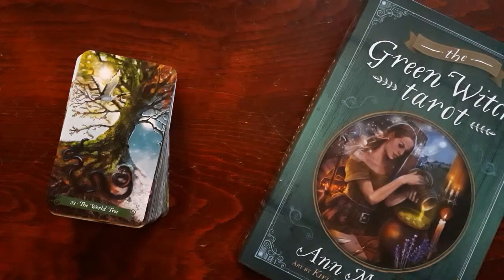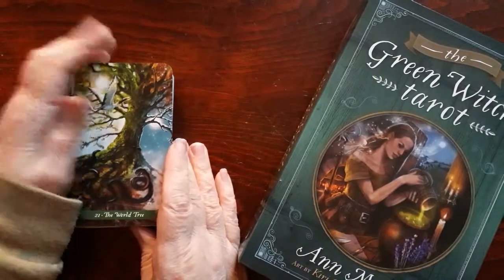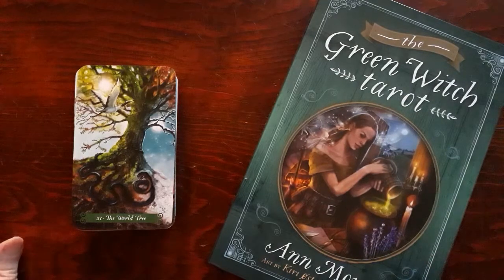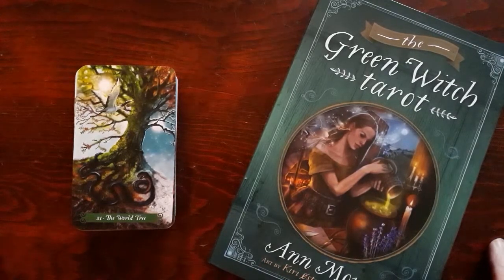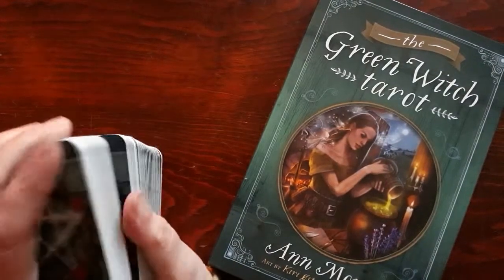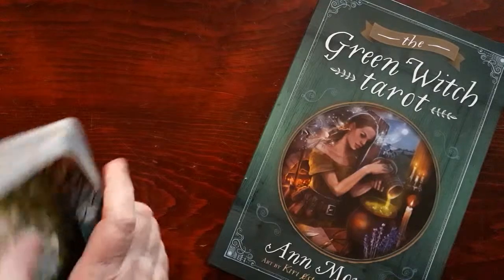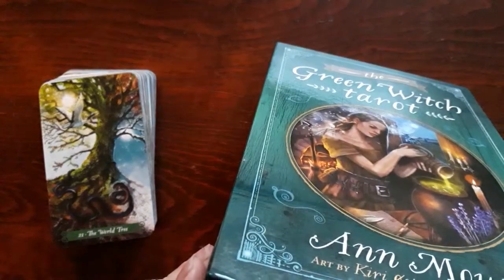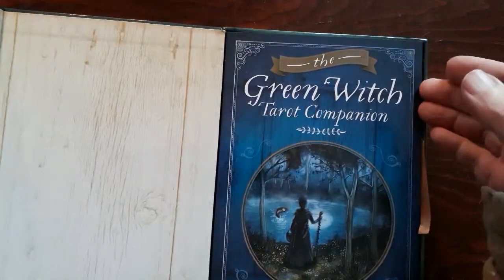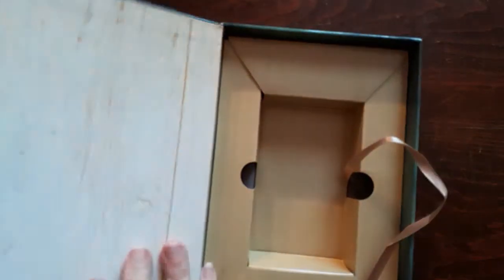So there's lots of decks out there that are unique, very unique decks. And one of them is the Green Witch Tarot. And we're going to look at that briefly. I think what we're going to do, though, is look just at the Major Arcana. This way, if I have any questions, I can look it up in the book while we're going through the Major Arcana. So this is a beautiful deck put out by Llewellyn.